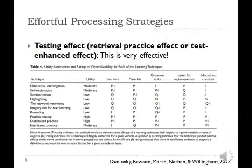Processing strategies, testing effect. In general, what's going to lead to the best learning is practice and testing yourself, testing your retrieval for information. Okay, very effective. What we have here in this table is Dunlosky and colleagues surveyed all the cognitive research in psychology about learning and learning strategies. And after they surveyed all this research, read through it all, they rated various learning techniques in terms of their utility, ranging from low to high.